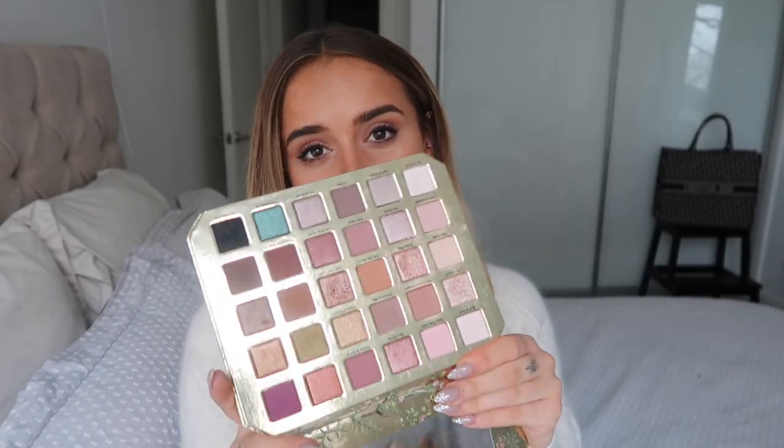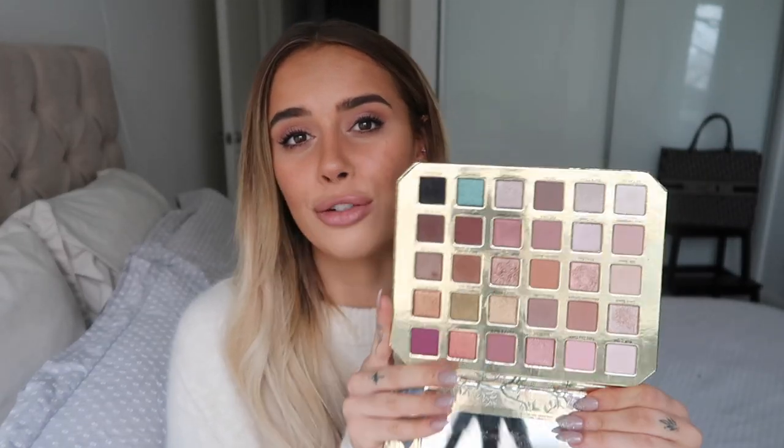This, I'm sure some of you could have guessed it. This is my favorite eyeshadow of the year. It's the Too Faced Natural Lust palette. I love this. I also picked this up at the same time I picked up my Tarte Shape Tape concealer. I did a very, very big Sephora haul. I've actually done two very big Sephora hauls this year. It's actually kind of sickening. No more next year. Not doing this anymore.